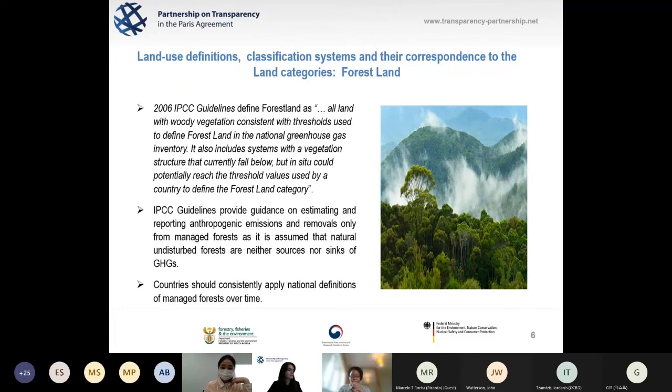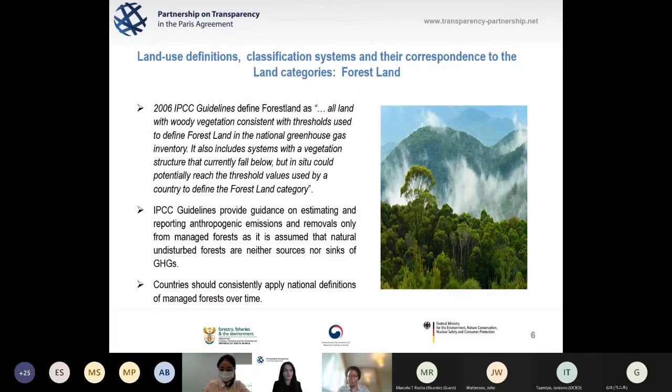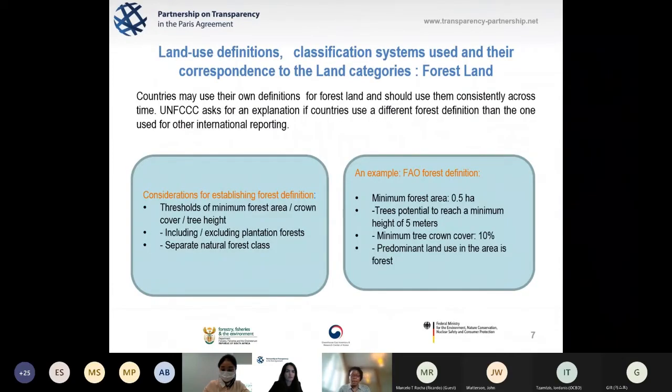So the IPCC guidelines provide guidance on estimating and reporting anthropogenic emissions only from managed land, as it is assumed that undisturbed forests neither are sources nor sinks of greenhouse gas emissions. I think we had from Johannes' presentation this morning that once you have stratified your land into managed and unmanaged, you then have to stratify it again by land use. So forest land is the first one. Countries should consistently apply their national definitions of managed forests over time. Countries may also use their own definitions of forest land, but should use them consistently across time.